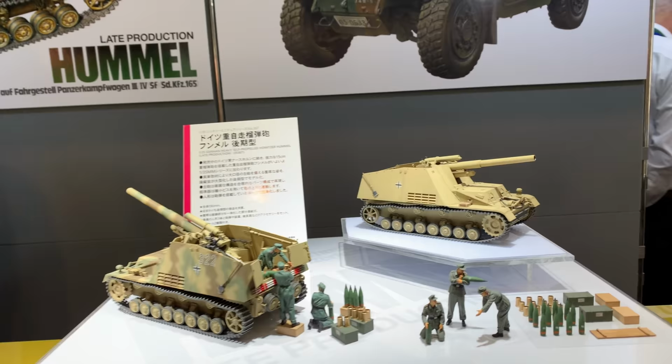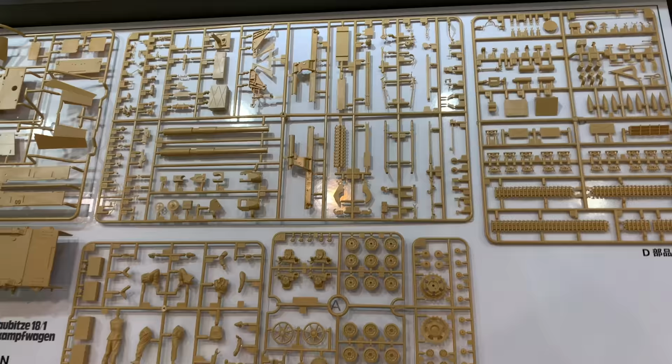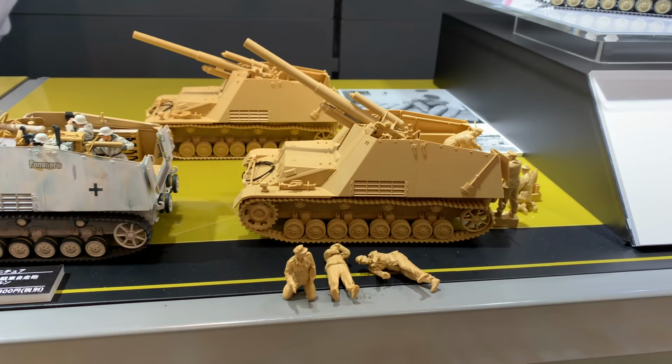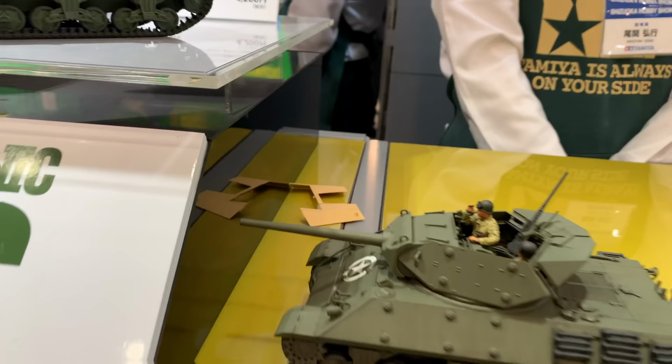All right, so next up, a little bit more exciting maybe for German World War II modelers is the Hummel, the German Hummel. So I believe this is going to be using some of the parts from the previously released Nashorn kit. But a lot of people were quite excited to see this. I know Dragon previously had released the Hummel, but now we're finally getting one from Tamiya. So it might not have too many parts, but it's probably not as complicated to put together as well.